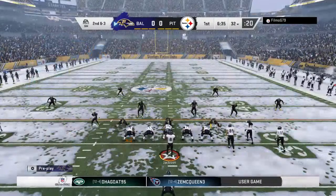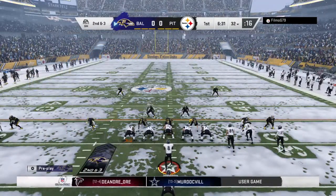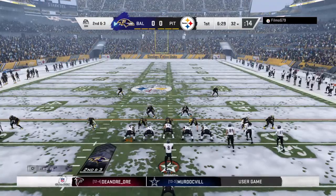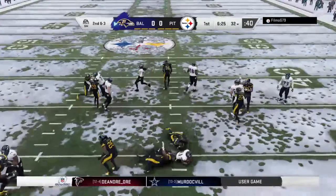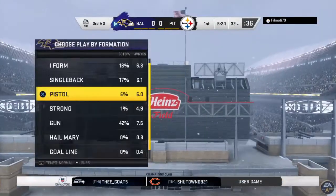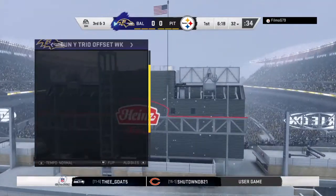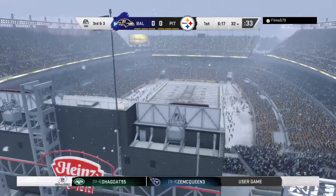They'll operate from the 32-yard line here, 2nd and 3. They run from the pistol with Ingram, and he'll scratch out only about a yard up to the 32. I think that's the type of run we'll continue to see throughout this game. The snow coming down, I don't expect a lot of big plays to be broken.